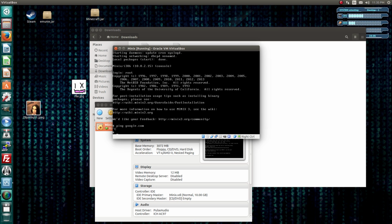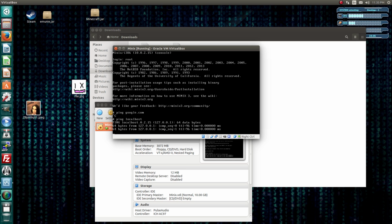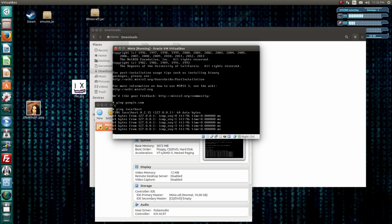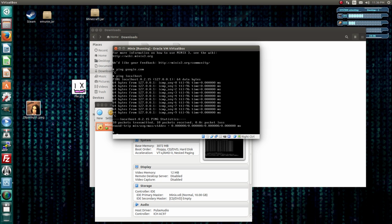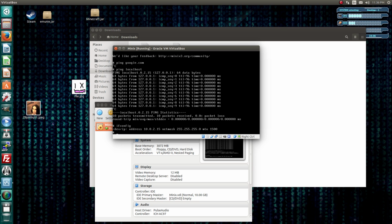Actually, ping localhost first. Alright, so it can ping itself, which is a good thing. What should I have it ping? ifconfig. Alright, so that's my IP address. That's my net mask.